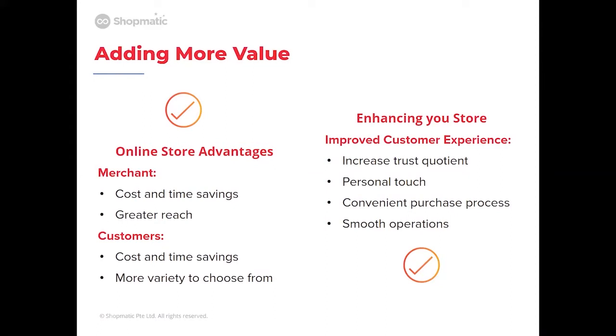So what we need to do is make sure that our customer is more likely to purchase a product from our website. For that, we have to improve the customer experience that they receive. Four factors that affect the customer experience are: number one, the amount of trust that they can give our brand or our web store. Secondly, personal touch. It's something like when a sales personnel is with you at an offline store, that is a personal touch because he can immediately answer your queries and guide you through your purchase.